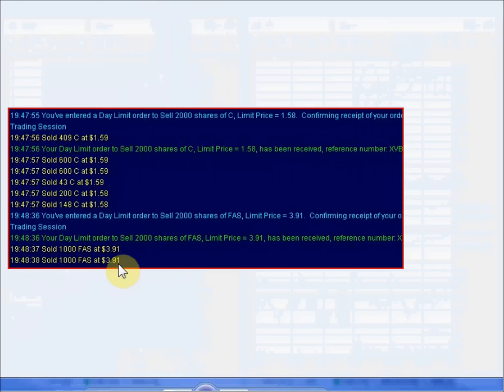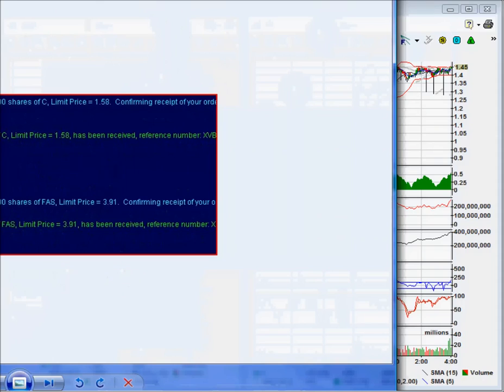So I was in at 345. I sold at 391 with 2,000 shares. That was a 46-cent gain, or a $920 profit. Okay, so that's what I made on that one.